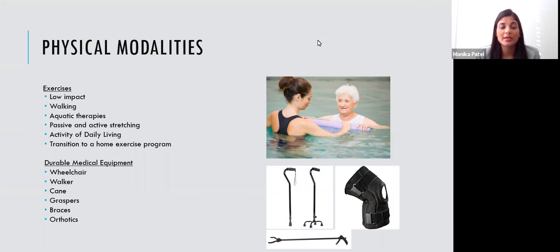A durable medical equipment evaluation is also very important, particularly if a patient has fear avoidance behavior due to falling, and that can include a wheelchair for long distances, as well as a walker. Different types of walkers offer different balance and support. A cane, again, different types of cane that can offer different levels of balance and support. And braces and orthotics, particularly for joint, feet support.